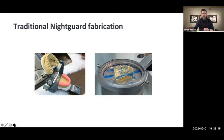So although that process produces a Nightguard that works just fine, it might not work as well for somebody who is a really heavy Bruxer grinder. There's people that it wouldn't matter if you made these out of metal, they'd probably figure out a way to grind through them, right? You probably know some patients like that.